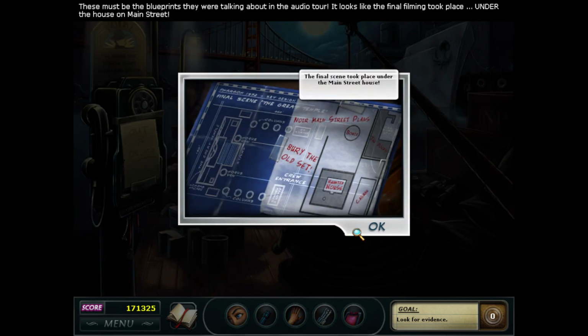These must be the blueprints they were talking about in the audio tour. Looks like the final filming took place under the house on Main Street.